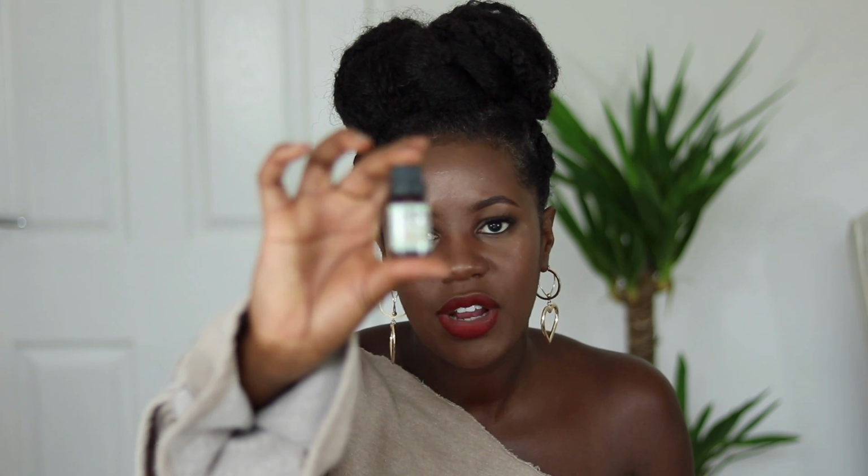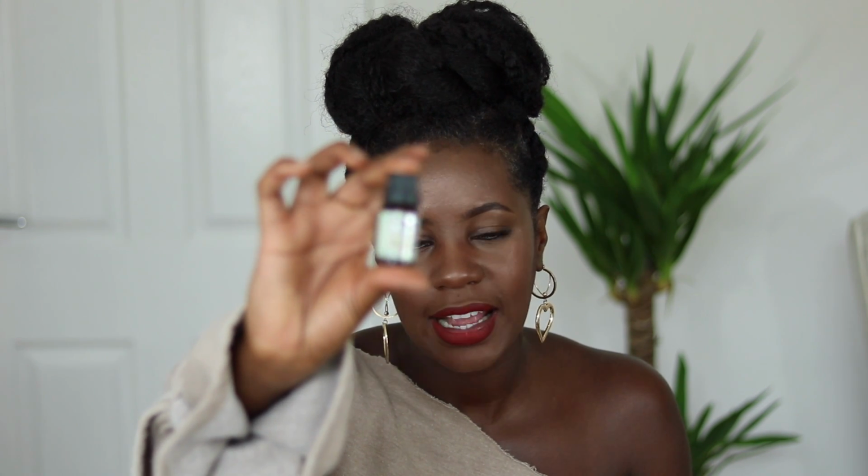Rosemary oil. This is really good for growth and conditioning. So I tend to stick a few drops of this in my deep conditioner. And again, there's some in my oil mix that I use every day. And lavender is really good for stimulating growth and for nourishing your hair, and I use that both in my deep conditioner and also in my oil mix. And the other thing with lavender is that it's very relaxing, so it's not a bad thing to put on your scalp. It just helps to soothe and calm the nerves as well.